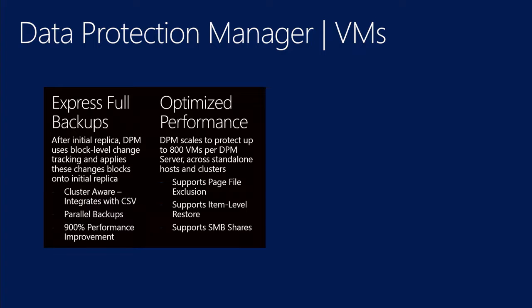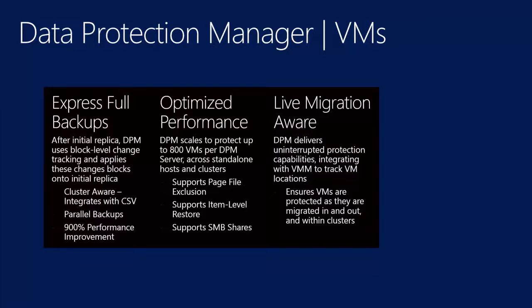But within VMs, I could back up a whole VM and restore an individual item. Useful for just that extraction if I need to access a certain file that's been stored in a virtual machine that I've now lost, for instance. It supports SMB shares that were introduced in 2012 and Hyper-V for storing your virtual machine. So it's aware of all of the different connotations associated with Hyper-V VMs, especially moving them around. So when I'm moving VMs around or infrastructure, maybe dynamically, automatically, maybe I'm doing it manually, DPM needs to keep a track on where all of this stuff is. And so it's live migration aware. It understands and can protect those virtual machines, even as they're live migrating.